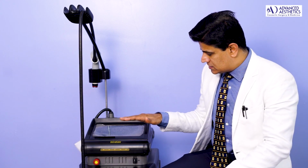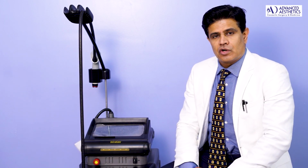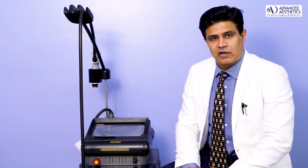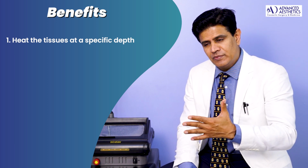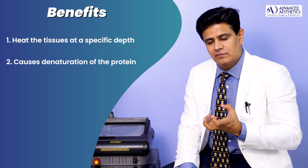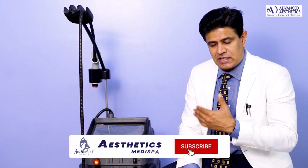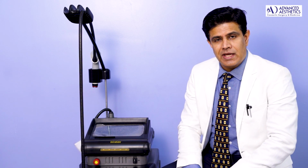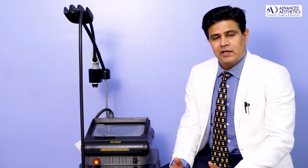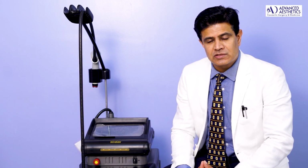One of these devices is this one here, which is based on what is called monopolar radiofrequency. Radiofrequency is a type of current that helps in heating the tissues without direct contact at a particular depth, and it helps in causing that rise in temperature and the congealing of the protein. So this is used very effectively for the face, and it is US FDA approved and licensed for facial tissue contractions, and usually you do a treatment once in 4 months, three times, and then you go on to maintenance, and that's the way it helps.